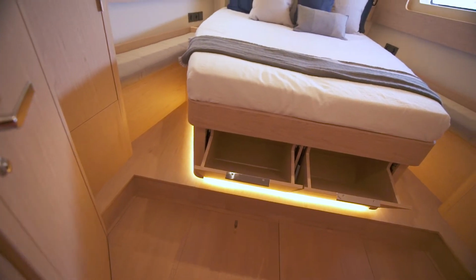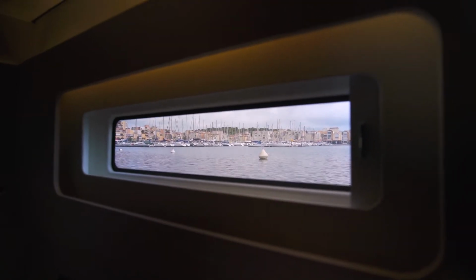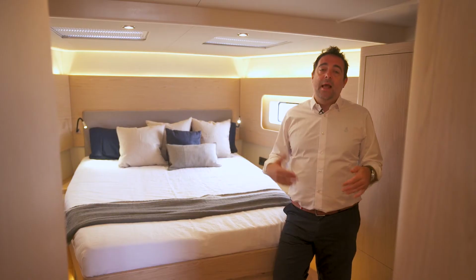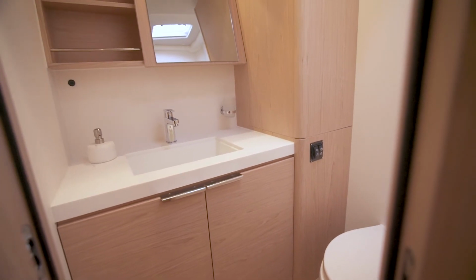Similar to the saloon, the forward cabin is bathed in natural light. The large hull portholes mean you can look out from a seated position on the bed. This cabin has a starboard side ensuite washroom and an independent shower on the port side.